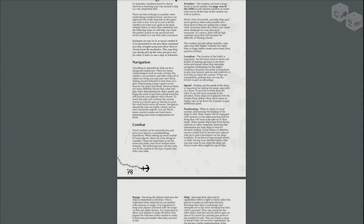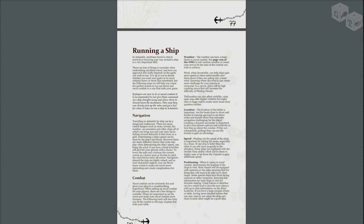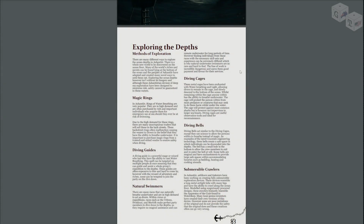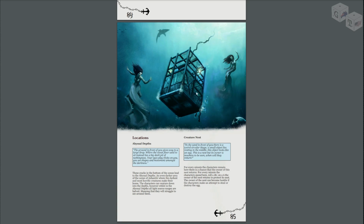Running a ship. Now, that's something that's going to be very important. Actually touching on how the ship is run and everything. Because, believe it or not, not everybody has this information. Alright, let's have a browse through. Navigation's obviously important. Far more important than most modern people realise, because there's no GPS, none of that. Roles on a ship. So the captain and the quartermaster. Exploring the depths. Yep, obviously, because if you're going into the depths, you need to be able to explain how you get there. Ooh, and straight into... that is really cool.